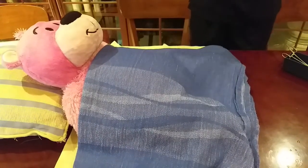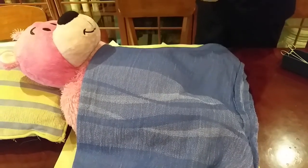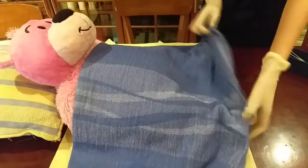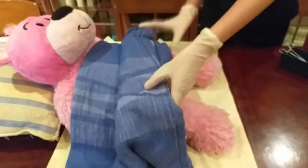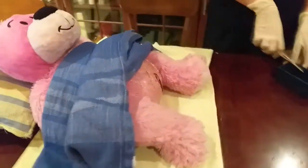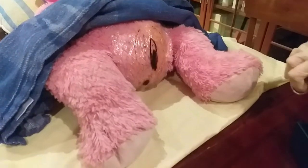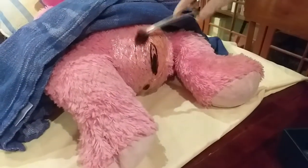Next, I will be applying betadine solution on the episiotomy site. So, ma'am, I will be exposing the perineum and I will be applying betadine. And this is to sterilize the perineal area.